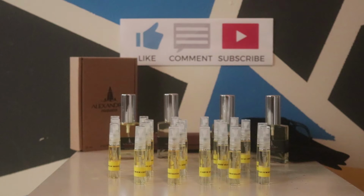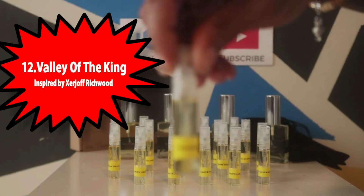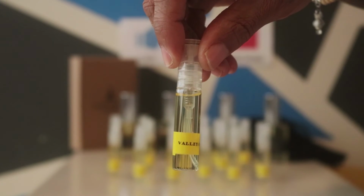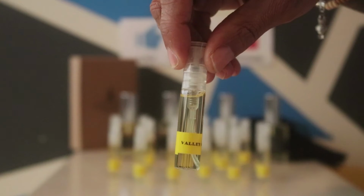Coming in at number 12, you guys, I gave this a 10 out of, no, I gave this a 100 out of 10. And it smells exactly like the inspired fragrance, and that is Xerjoff Rich Wood. But this is Valley of the King. And coming in at number 12 is Valley of the King. I haven't smelled Rich Wood from Xerjoff, but I know that this is amazing. It smells like rich wood. That's all I can pretty much say.